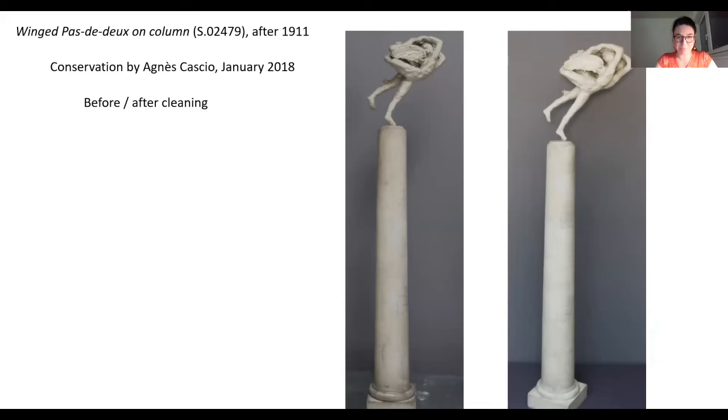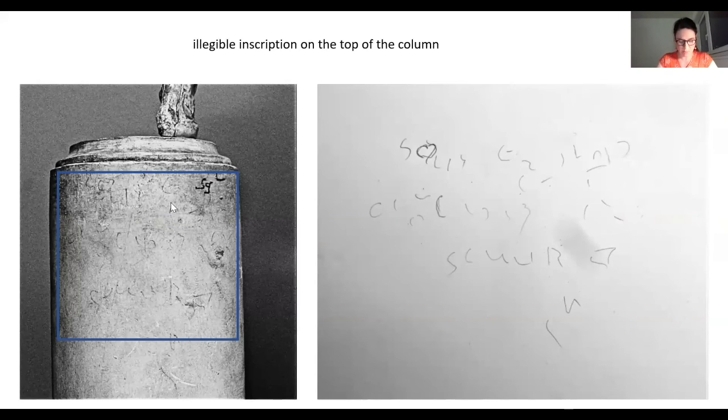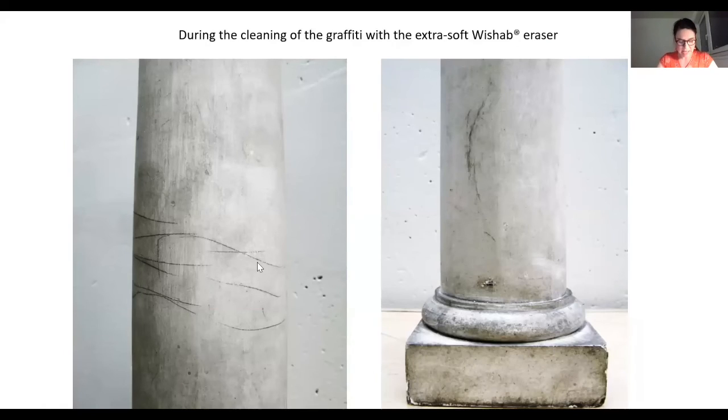You have here a project for a monument. This work had an illegible inscription on the top and three areas of graffiti like that. The graffiti were certainly intended to indicate the location of decorations on the column, such as reliefs. The surface was very heterogeneous, and the aim of the intervention was to make the sculpture able to be displayed. So how to find a good cleaning? The conservator first cleaned the column with an extra soft Wishab eraser. So you have here the picture during the cleaning. The relatively low level of cleaning obtained was then used as a guide for the rest of the restoration to have a quite homogeneous aspect.